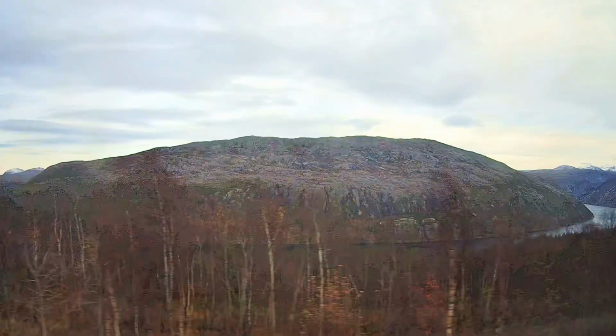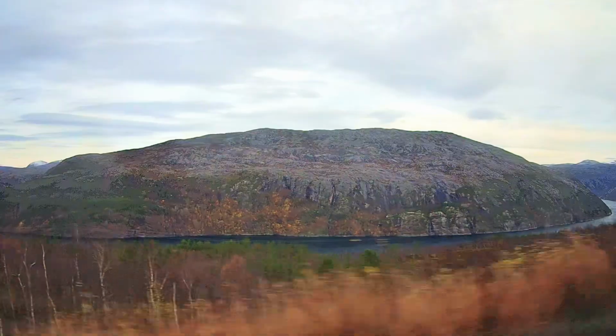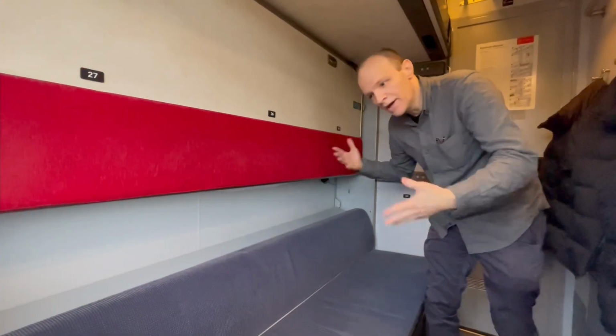Ladies and gentlemen, welcome on board this night train bound for Stockholm. Our bistro in the back of the train, car number 51, will open at 1600, at 4 o'clock, when we pass the border to Sweden. Thank you.